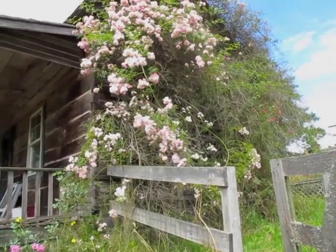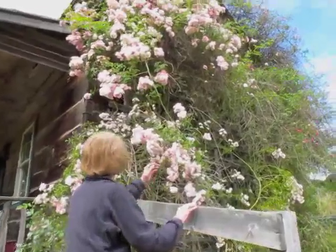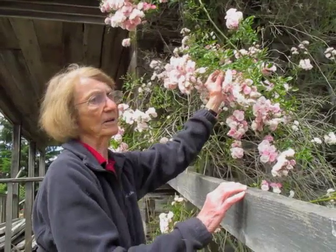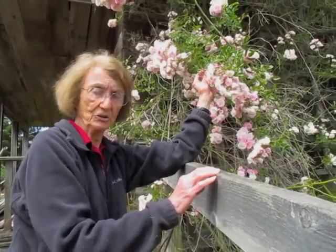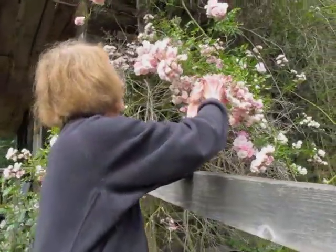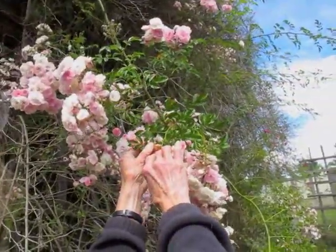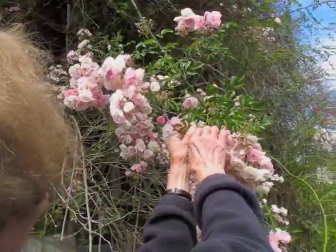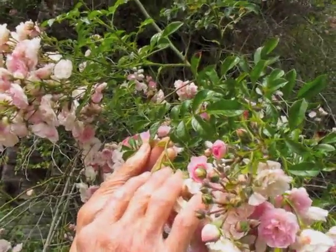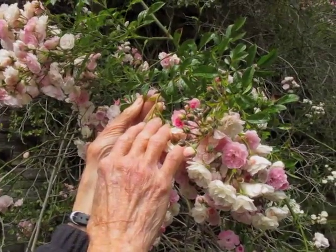And this actually shows characteristics of two different wild roses, Rosa multiflora and Rosa wichuraiana, the one I told you about with the shiny leaves. Okay, this has rather shiny leaves, but it also has another characteristic right here, these little fringes on the stipules. You see the little fringed stipule? That shows me that it has Rosa multiflora in it.